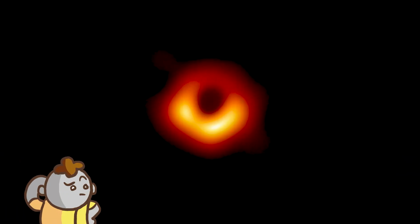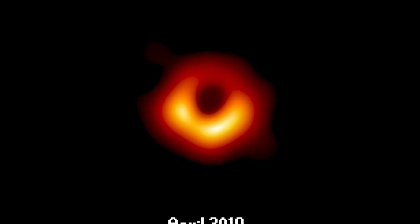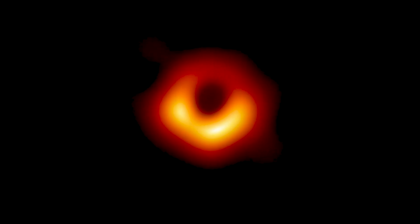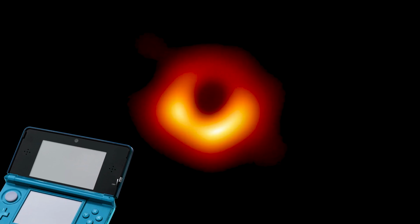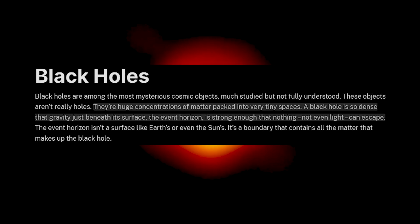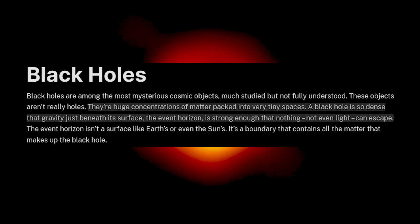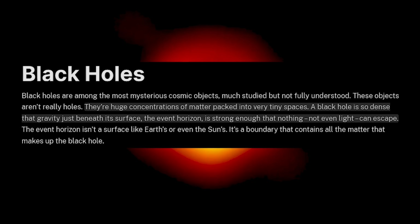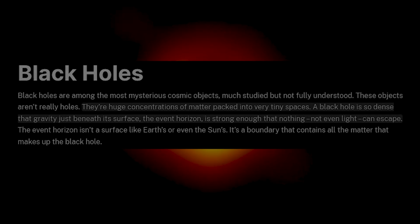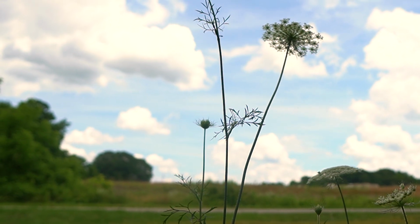This photo you're seeing on screen right now is the first ever image of a black hole, released in April of 2019. It looks like this image was taken on a 3DS. Given that black holes are essentially incredibly dense objects in which large amounts of matter are packed into a tiny space, pretty much nothing is capable of escaping it, not even something as fast as light. Black holes are an entirely separate can of worms I plan on opening sometime in the future in another video.